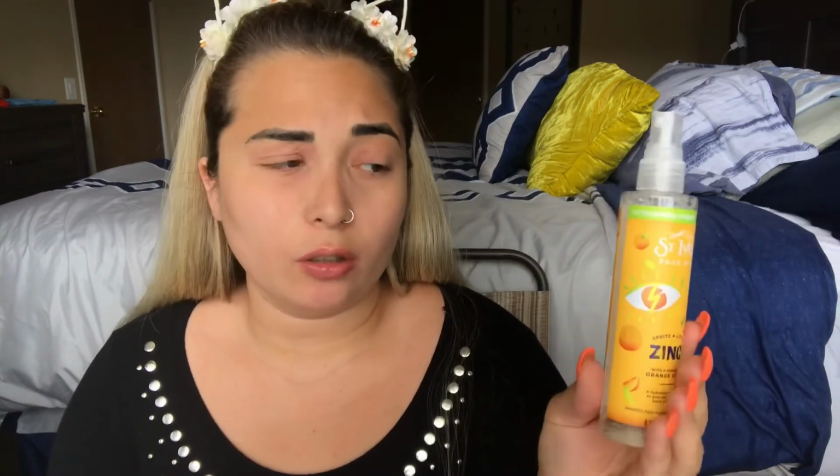But before that, I want to go in with a little face mist first. This isn't new to me, but it's probably new to you guys. This is the new St. Ives Face Mist Spritz a Little Zing Orange Scented one, and I've been obsessed with this. I love St. Ives products, and I'm so happy that they finally came out with a mist. This really just helps wake me up, especially if it's early. Orange scented as well. Smells so good, so I'm just going to try this first.